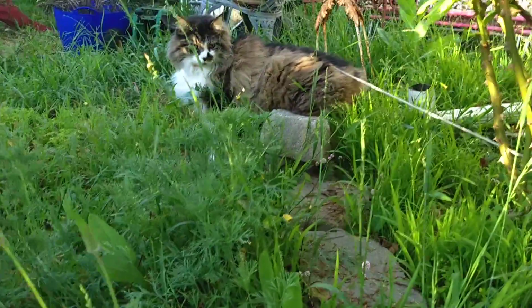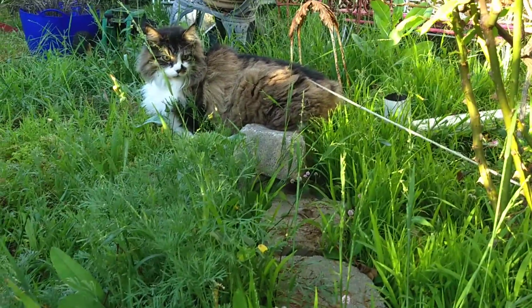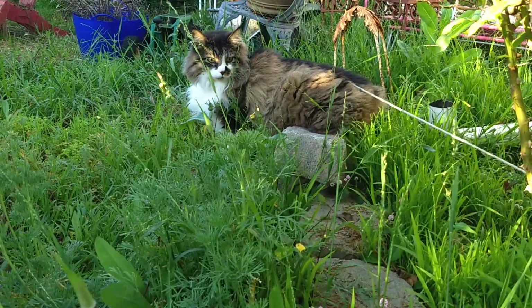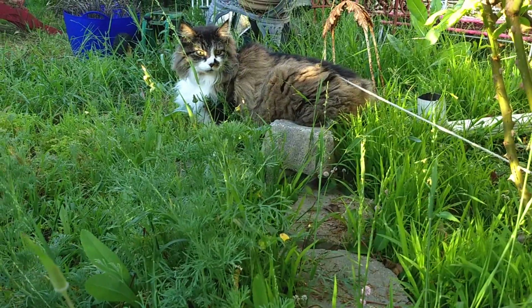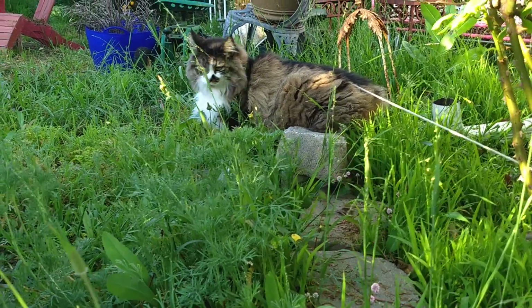Oh, who's that stalking in the yard? It's Buster, my cat, on the leash. I wonder what he's looking for. Probably lizards. Look at his eyes.